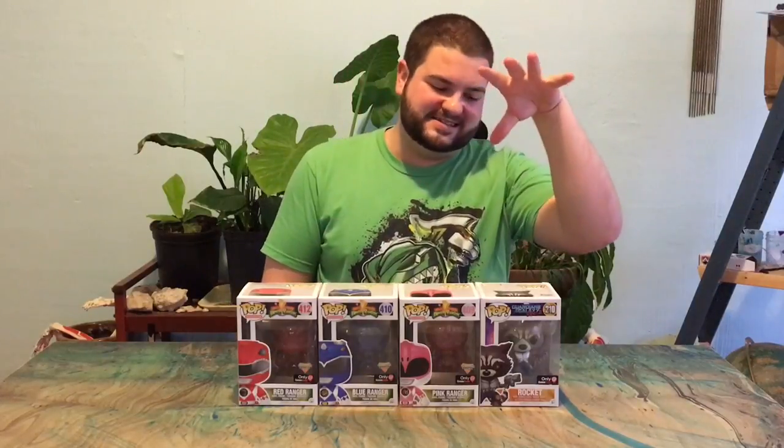So we have these 3 epic Morphing exclusive GameStop pop vinyls, and this equally epic GameStop exclusive Rocket Raccoon from Guardians of the Galaxy Volume 2.